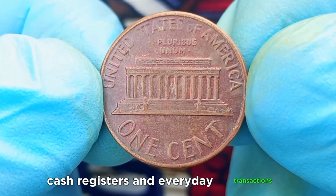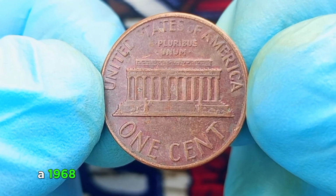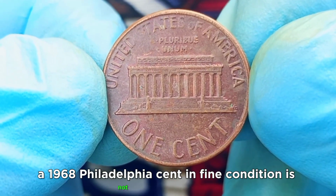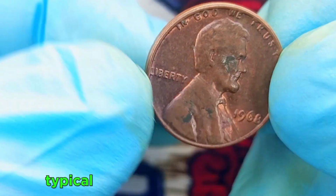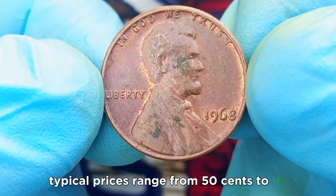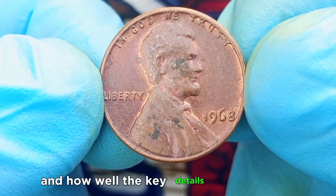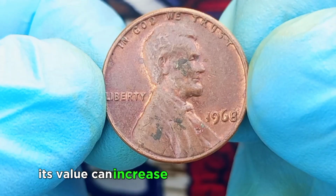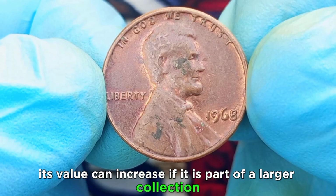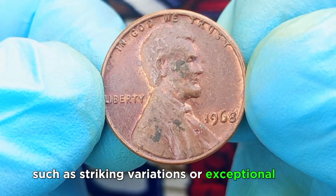and everyday transactions. When it comes to market value, a 1968 Philadelphia cent in fine condition is not extremely rare, but it still holds collectible value. Typical prices range from 50 cents to $2, depending on the coin's overall appearance and how well the key details are preserved. While this might seem modest, its value can increase if it is part of a larger collection, or if it shows unique characteristics such as striking variations or exceptional eye appeal.